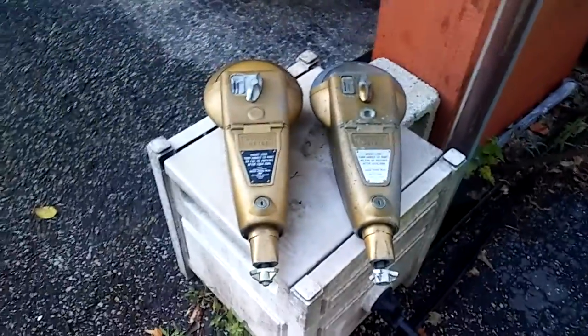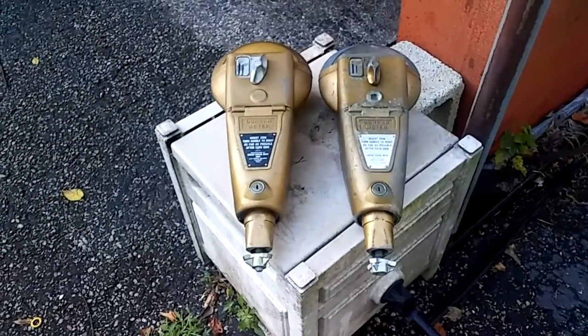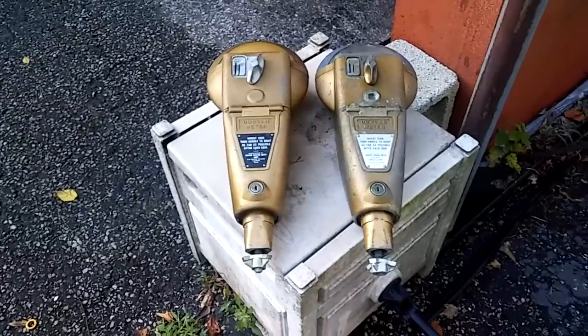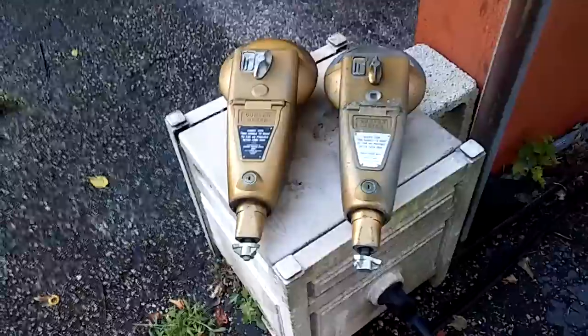So, but I do not have a key to them. They'll be coming up for sale soon, guys. I'll get them posted at some point. If you're interested in them, let me know. I don't mind selling them before I post them. If somebody's interested, we can talk price on them and everything.